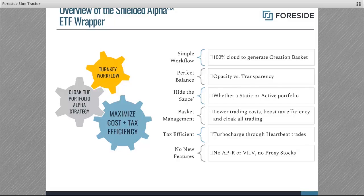We also really focus on tax efficiency. That's so paramount for the ETF wrapper versus a mutual fund wrapper. And we allow a manager to turbocharge or really amp up the tax efficiency in our structure by being able to conduct what are called heartbeat trades. I won't go into the details here, but suffice it to say that it's a unique feature of our wrapper that we'd be delighted to tell people about more in a conversation at a later date.